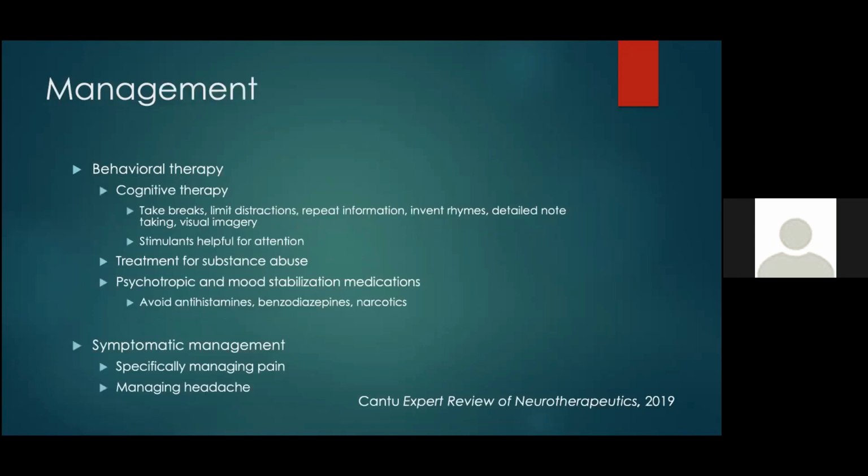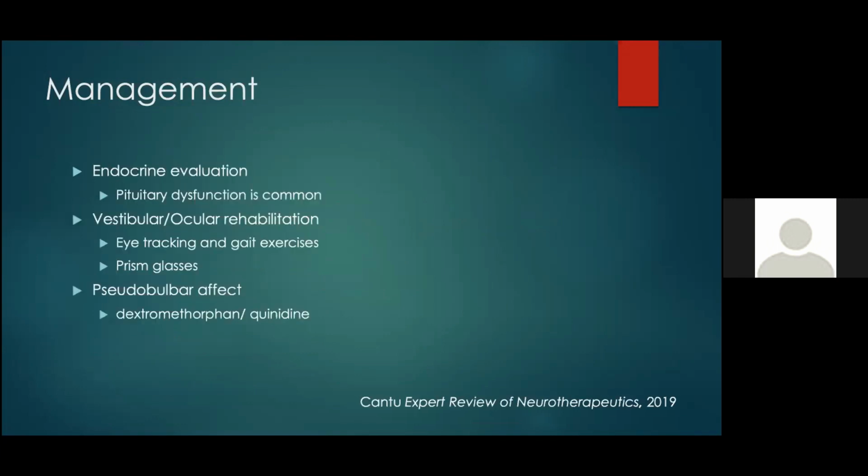In terms of management, it's really all aimed at symptomatic therapy. There's obviously no treatment or any way to reverse the process once it's started. Patients tend to have a lot of chronic pain, as I mentioned earlier, so that's an important part of managing the problem. And the mood disturbances also are generally treated as you would treat any type of mood disorder. Also worth evaluating for endocrine dysfunction in these patients. It's common, which makes sense. We see this in our head trauma patients that are admitted inpatient, not infrequently having endocrine disorders.